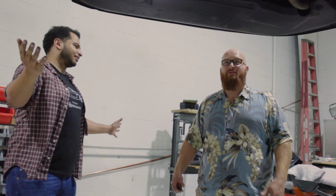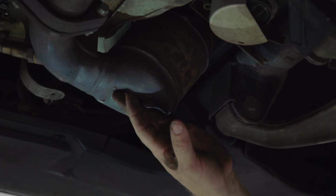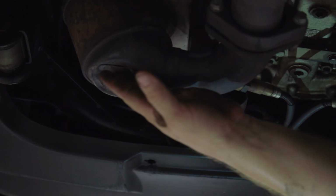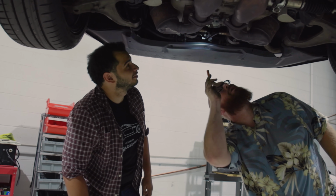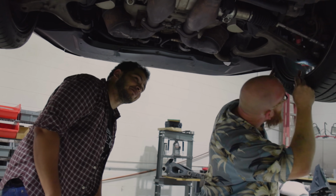Maybe. So let's get started. Let's take a look. First thing I notice is these catalytic converters are bashed pretty hard. That wasn't me, I don't think. I don't see any leaks right away in front of the engine. These cars aren't known for leaking, are they? Oh, they can if they're not taken care of. Well, this car has been taken care of, my friend.